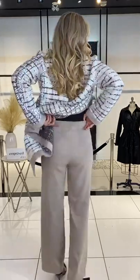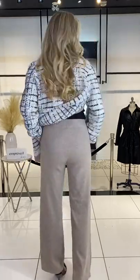The pant as well is a beautiful, easy, wide leg pull-on pant with pockets. So we've added pockets there. It fits you, pockets. Really nice. And women, we love pockets. And we love this stretch.